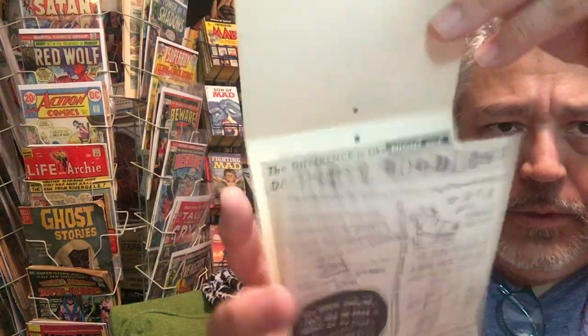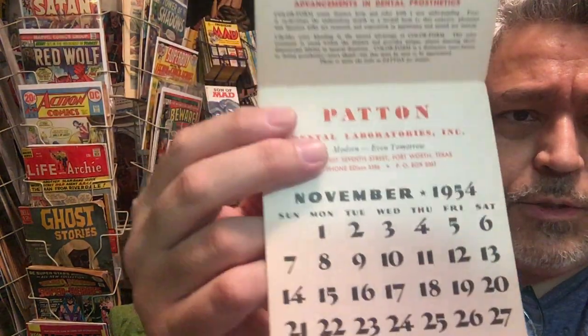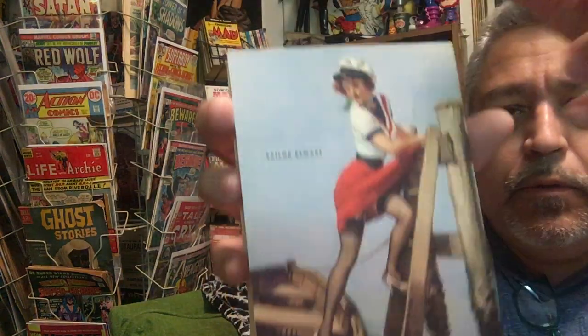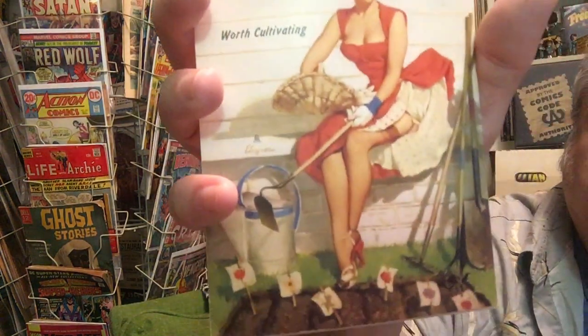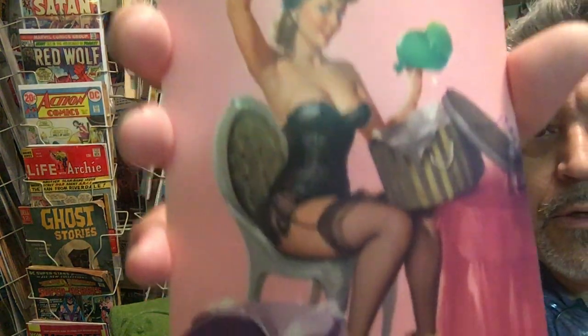Okay, I got a ton of these. You probably all seen, these are very famous paintings. You've probably seen them reproduced a million times, but I'll just show you what I've got. November 54. How about that? Don't worry, there's only a couple more, then I'll get to the comic books. I'll just show you the fronts of them. Here we go.